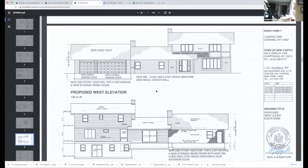The 3-car was added because they have 3 cars. It's been a real hassle in the city. So they're gonna have 3 cars, probably a truck and 2 cars. They both work in the city.